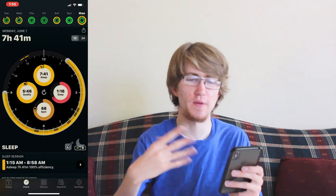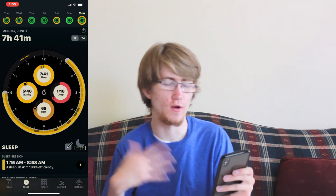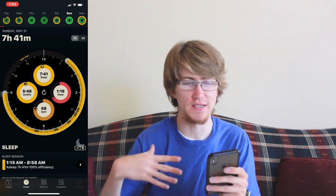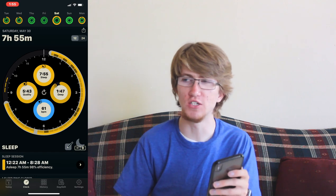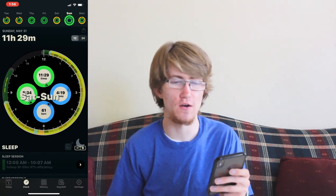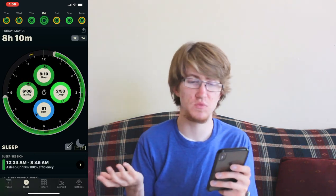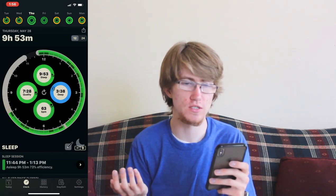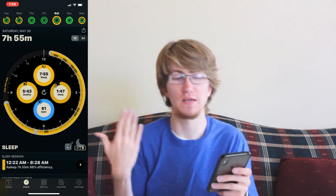So this app is just basically to track my sleep. I can see how long I was in deep sleep, how my heart rate was throughout the night, how long I slept, the quality of my sleep. It's just a fun app because I had a Fitbit before I had an Apple Watch and it would track my sleep, and I just really got used to that. So now I like having an app where I can see how I'm sleeping, and it will tell me if I'm doing worse or if I'm on track or if I'm doing better at sleeping.